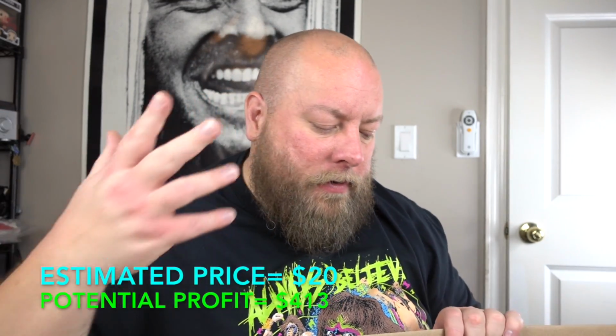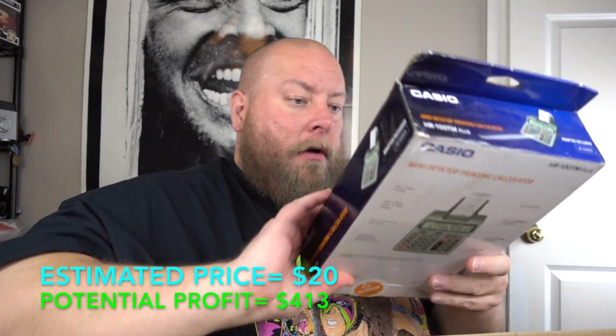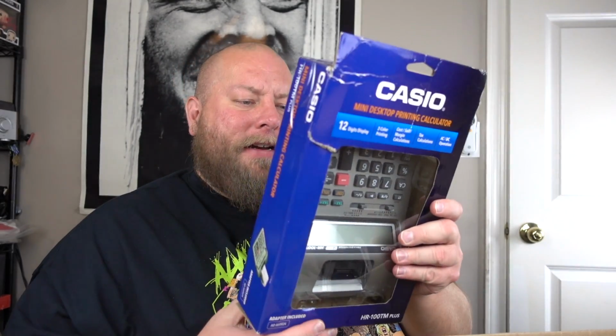Why not? First item we'll be looking up in this whole pallet. I'll be right back. Look, this thing sells new for about 30 bucks in new condition. So open box item, the way it sits, I bet you like 20 bucks. Not bad. So next we have a Casio mini desktop printing calculator.